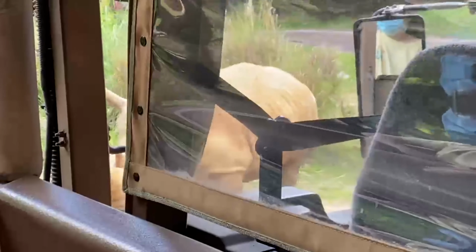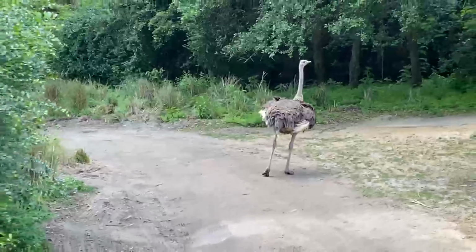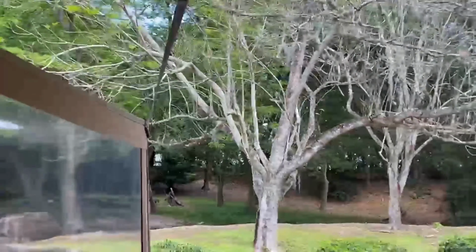Also, look at how muddy these rhinos are. They have thick but sensitive skin. They use the mud pits as a natural sunblock. There's a couple more actually. If you look up on top of the hill, there's a hut. There's 2 of them.